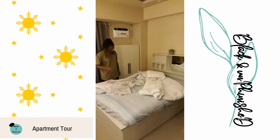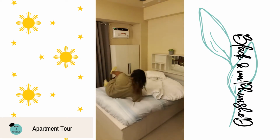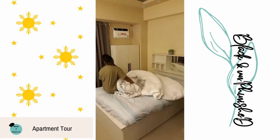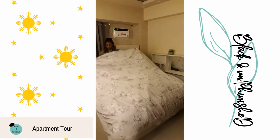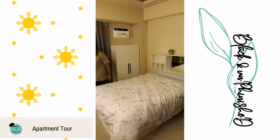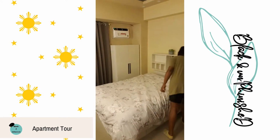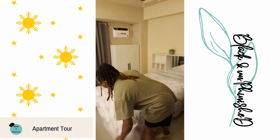The hardest part, I think, was trying to organize where my stuff should go. I didn't bring as much stuff from the States with me as I was planning to, so it's not like I have a lot to put away. The issue is trying to figure out what would be best, like what stuff would work best in what places, as far as easy accessibility for certain items, stuff like that.